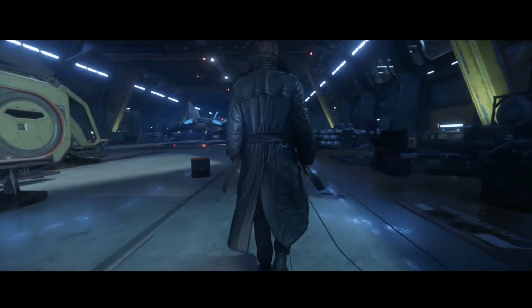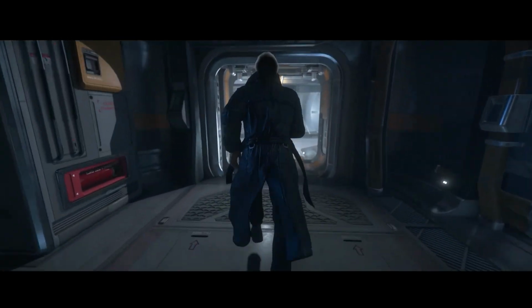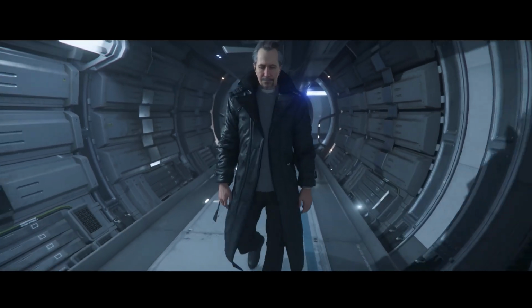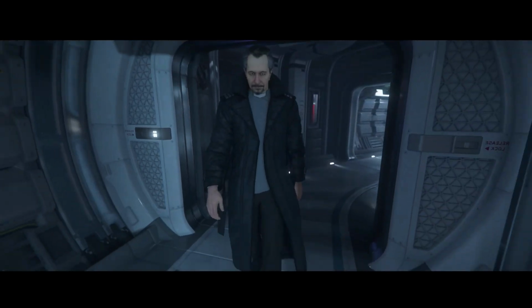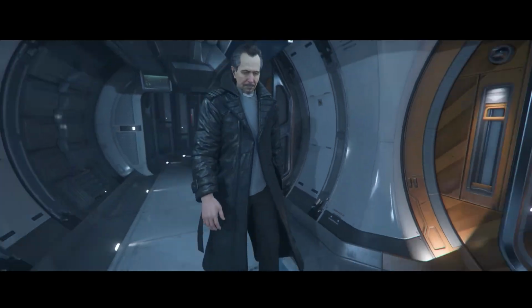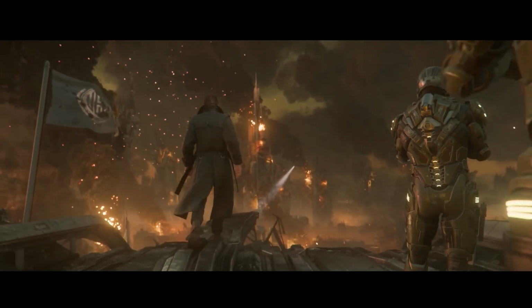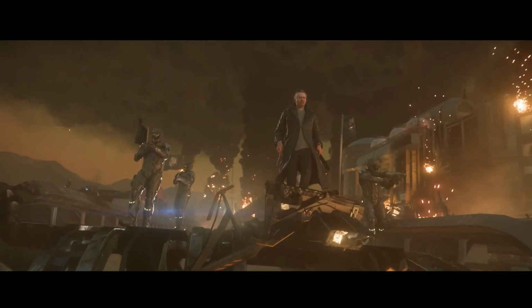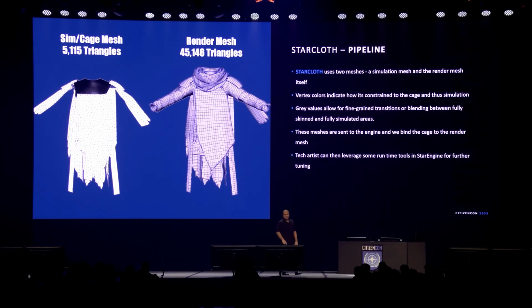Trench coat. Cloth is hard. Guys have to run upstairs, they have to crouch, they have to prone. It's got to collide with the environment. And even more difficult, it needs to hold up in high-end cinematics. Cut that one just before some good spoilers, so yeah.